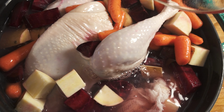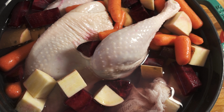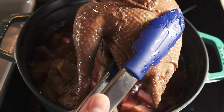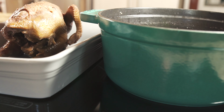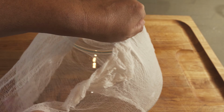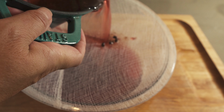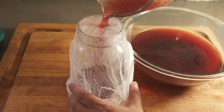Now, being that I'm doing broth, when I'm done, everything but the chicken and the broth gets thrown away, and I let everything cool down. The chicken is going to be placed in a separate pan to cool, and I'll shred that later. But the broth is what I really want. So I'm going to do a first strain using cheesecloth over a large bowl. Then I'm going to do a second strain into a jar for storage.